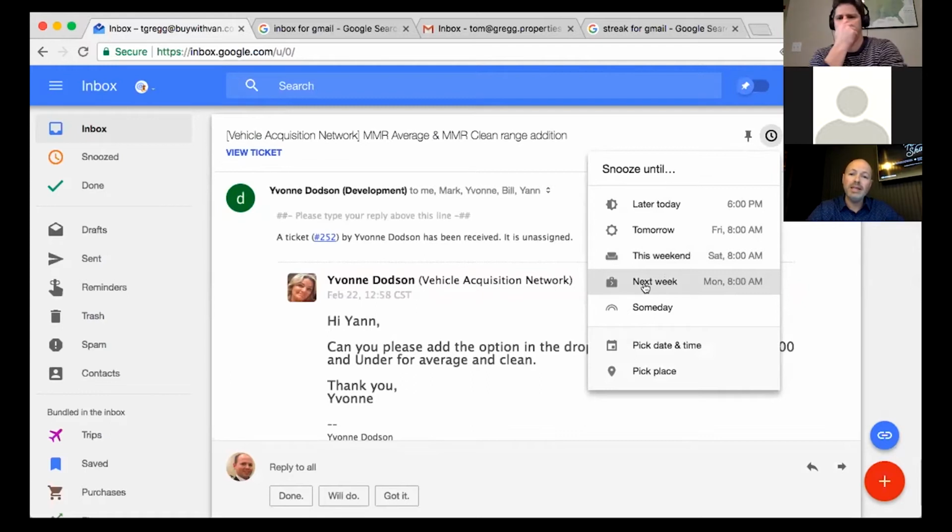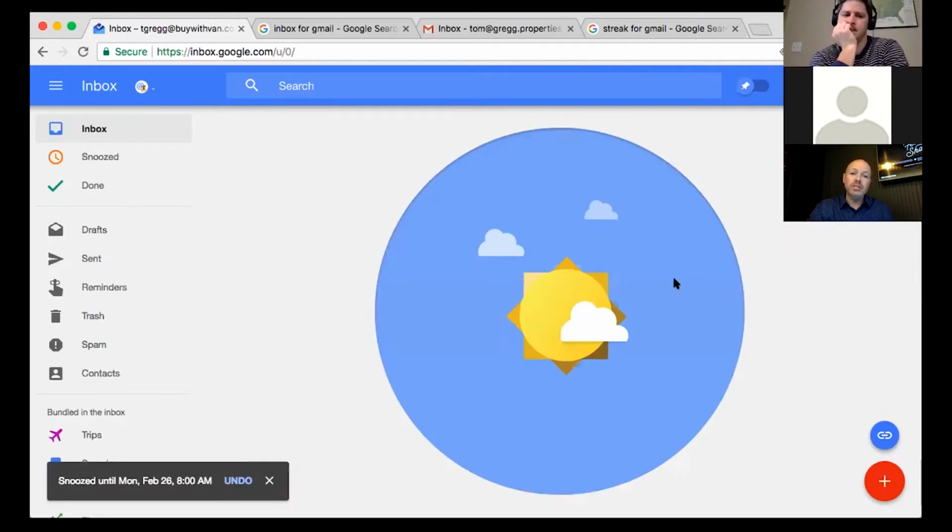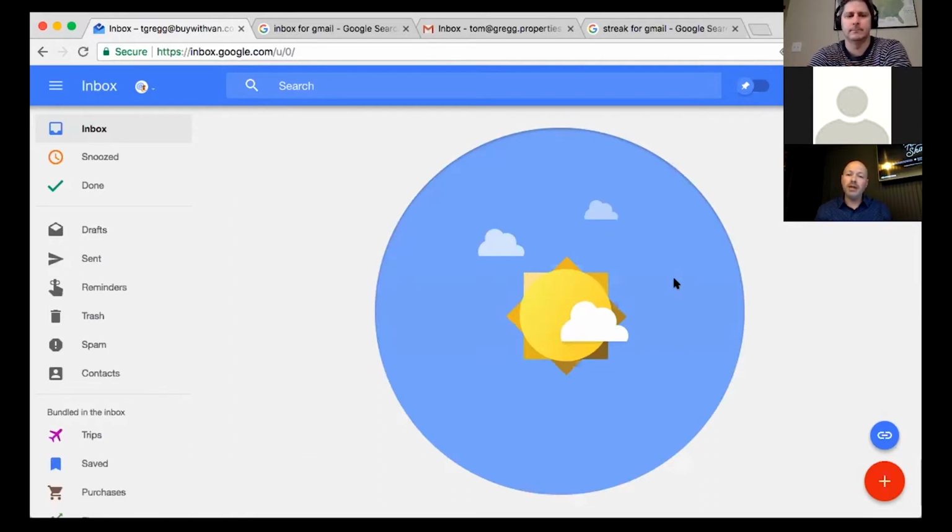I'll say I want to be reminded on Monday next week. It's snoozed and it's out of my inbox. It's no longer in front of me. What Inbox permits is the ability to have essentially a zero inbox that only shows you the most critical and important tasks that need to be followed up or addressed at that time. So again, the function that Inbox permits that I like a lot, and how it relates to the email to text function for our dealers, is the ability to create templates and also the ability to snooze the emails so that you can address them at a later time.